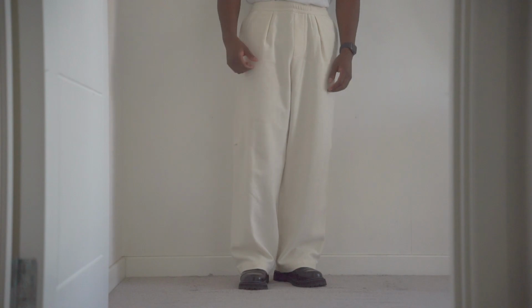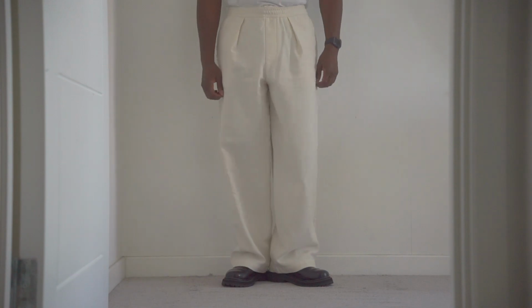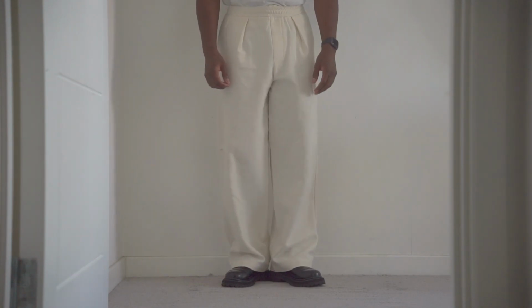They are really hard to get on. I think it's just, again, because of my thighs, they're so chunky, but once I do get them on, they do have a lot of room around the waist. I do like the pleat detail as well on them, and the press detailing at the front. At the time of recording this video, they are sold out, so I'm unsure if they're actually going to be restocked.